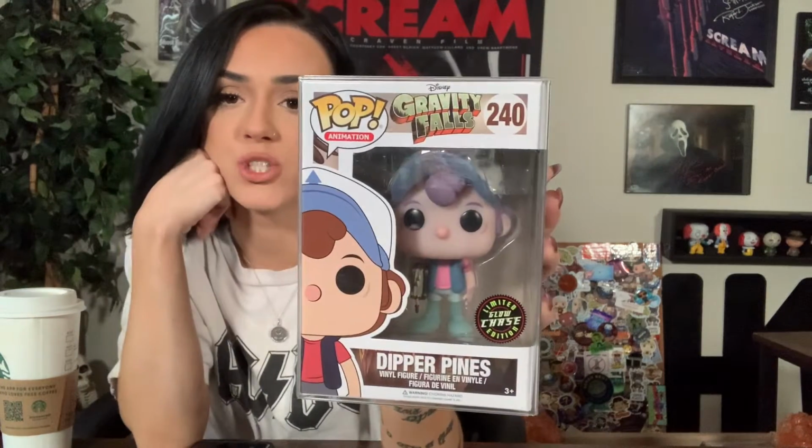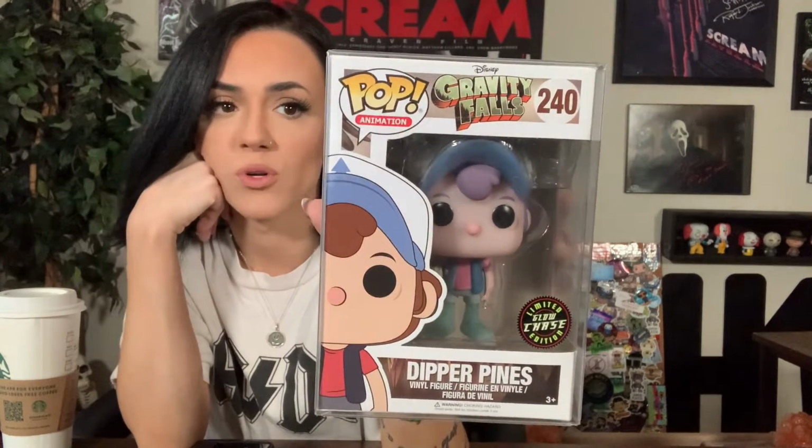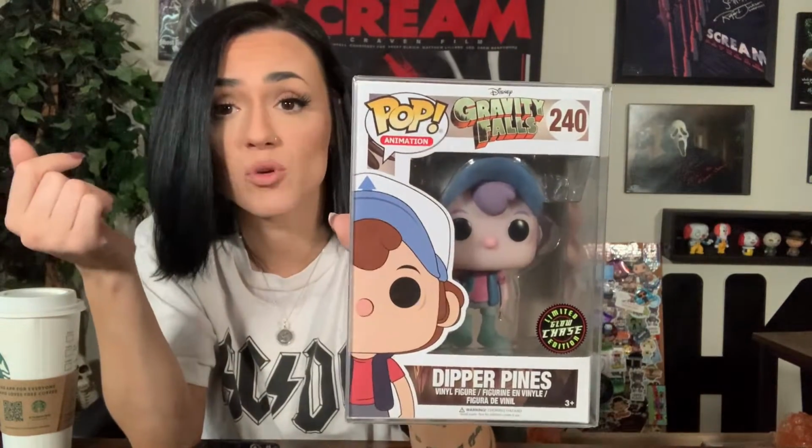All right, we got Dipper Pines Chase. This is the Glow Chase. She looks kind of like a ghost, which is cool. This is from Gravity Falls, an animation show. I've never seen it, but Disney of some sort. All right.